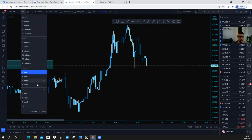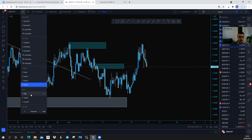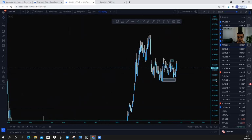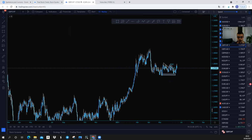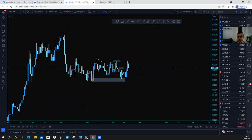GBPCHF, and this is the last one that I will cover. Of course, there are some other opportunities on other pairs, but I'm doing a quicker video analysis this time. GBPCHF, let me go back on the daily. On daily, we are still bullish. We didn't have any significant change of trend for now.